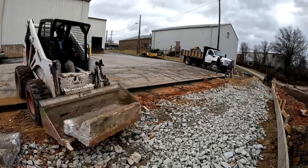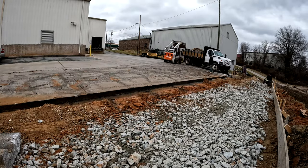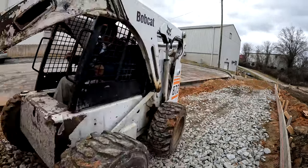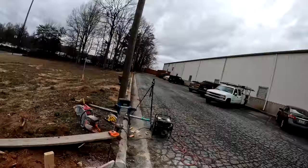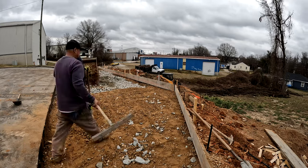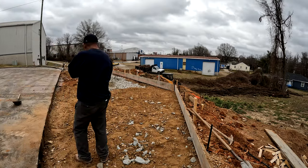And then you can see me off to the right over there by that blue building, and I've got my dump trucks over there and I'm working trying to get that brush cleaned up as these concrete guys are trying to get started. So we were dividing and conquering on this day, trying to get things going and getting a good start on this job.